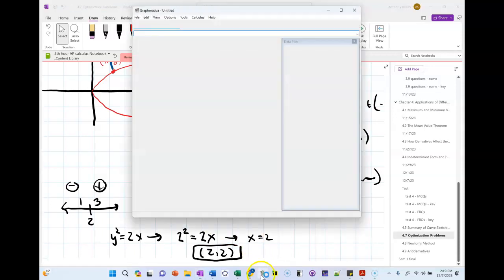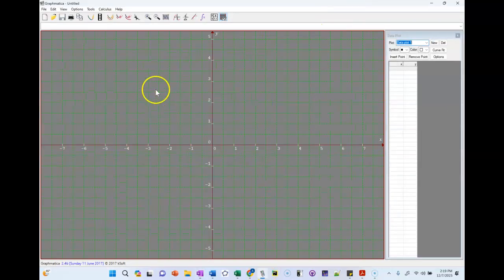Let's do this and give you a good looking graph. So we have y squared equals 2x. And then we have the point 1, 4. Looks a bit better, right? Because it looks like it would be perpendicular to the tangent line there. That should be the closest one. Maybe feels a little bit better.